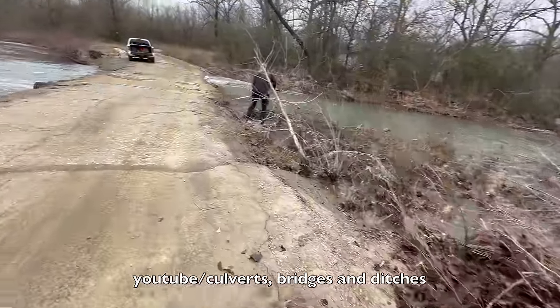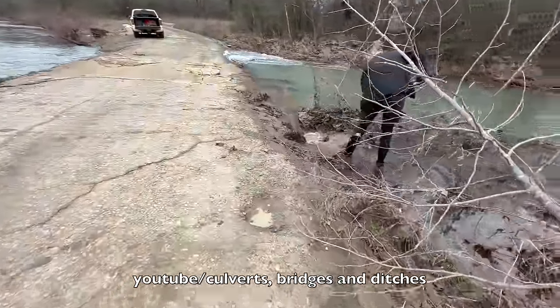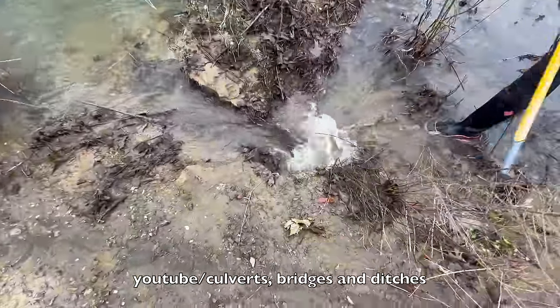So 1, 2, 3, 4, 5, 6 culverts. They're all clear, all taking on water. Yeah, I think that's good enough.